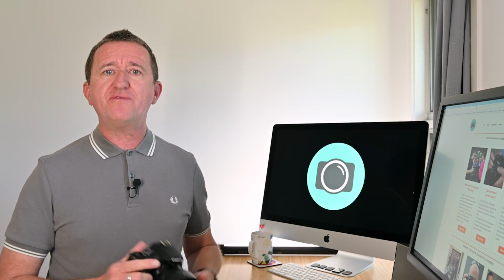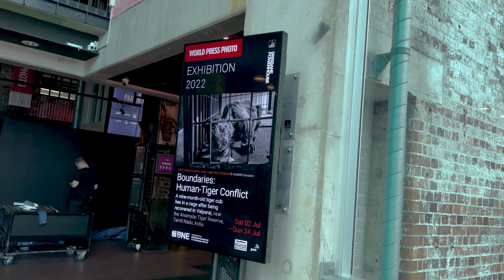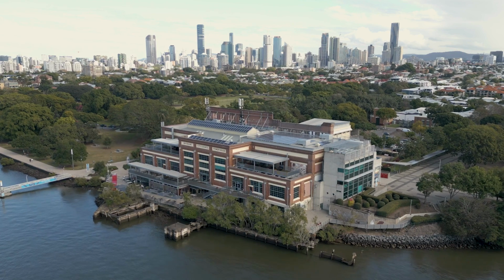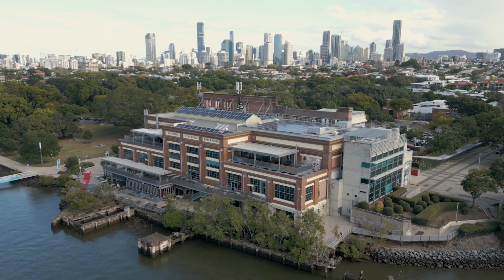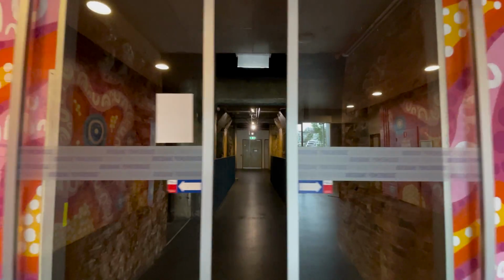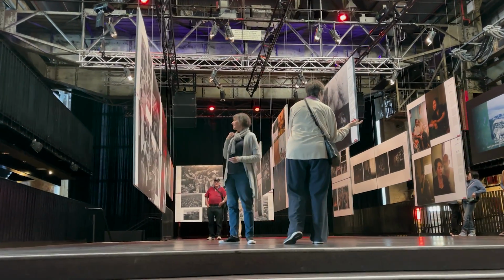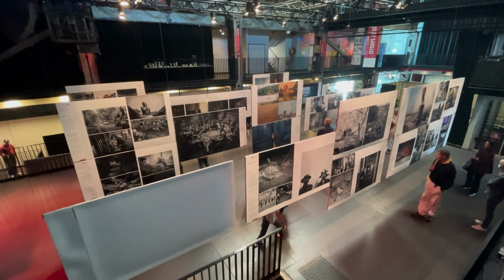So a couple of days ago I took the morning off to go and visit the World Press Photo exhibition that's on show here in Brisbane, and of course I took along my Canon camera and the Nifty 50. Decommissioned in 1971 but redeveloped as a space for arts and culture, the Powerhouse regularly hosts photography exhibitions and is a great venue to walk around and take photos, with heaps of interesting architecture, arts and graffiti.